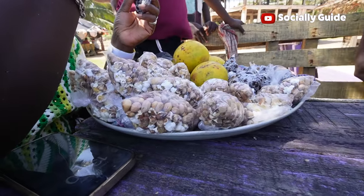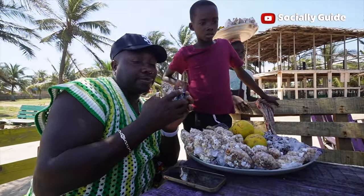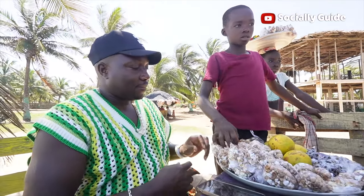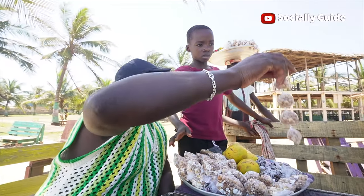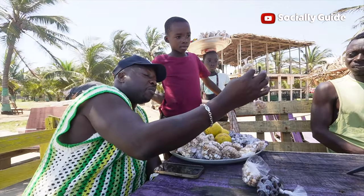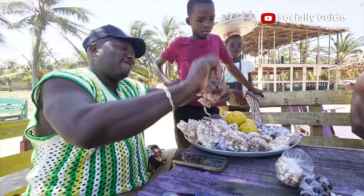Wait, what's that? 2 cedis. This one is 2 cedis, and this one is 2 cedis. So 4 cedis. Okay, is it the same market? Let's get one from this. Yeah, then we'll give the two of them our market. And so this one is in Katia. Granite, 1 cedi. This one is 1 cedi. I'll put it in the conversion. So we'll buy one. Yeah?